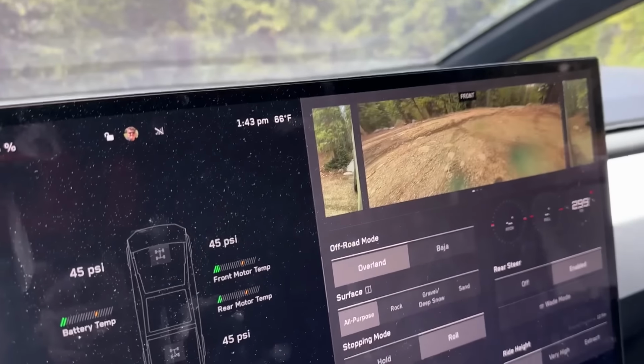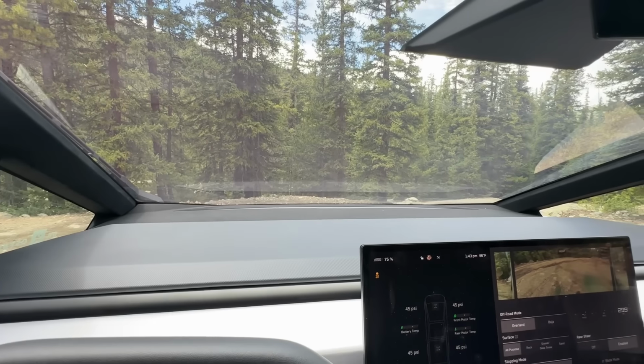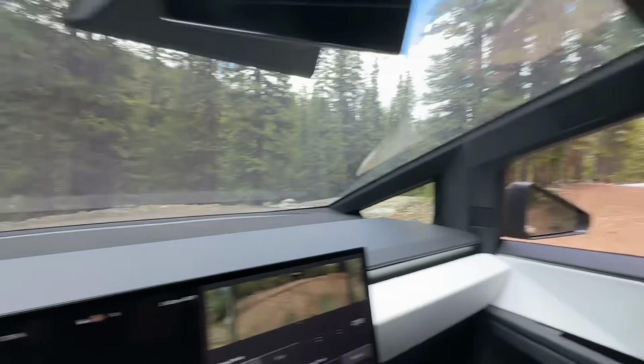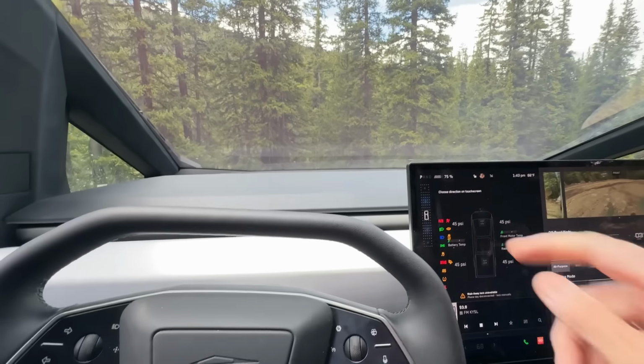All right, well, let's hit the trail. And like I said, the thing I'm most worried about is snow. It's no bueno getting stuck out here with nobody around. As you can tell, zoom out a little bit, a lot of snow still on the trail. So I got about this far. Like I said, I'm on this trail called St. John. Let's put it in drive.